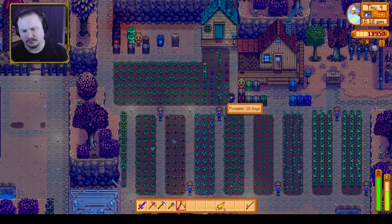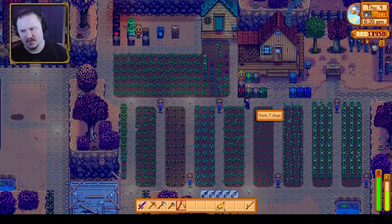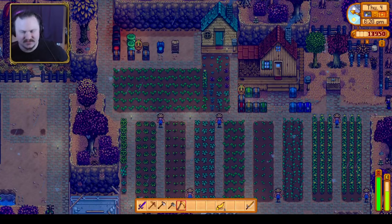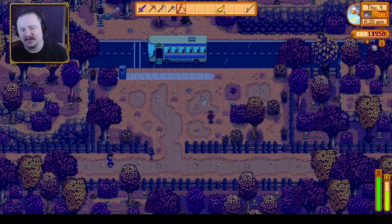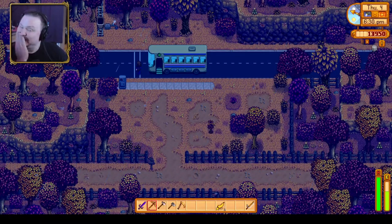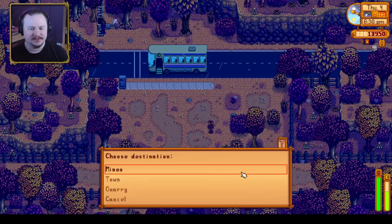Okay. Now, yep, out of time. All right, I'm going to the normal mines instead of the skull caverns in the hopes of acquiring enough rocks. Okay. I think I should be able to do it, depending on where I go.